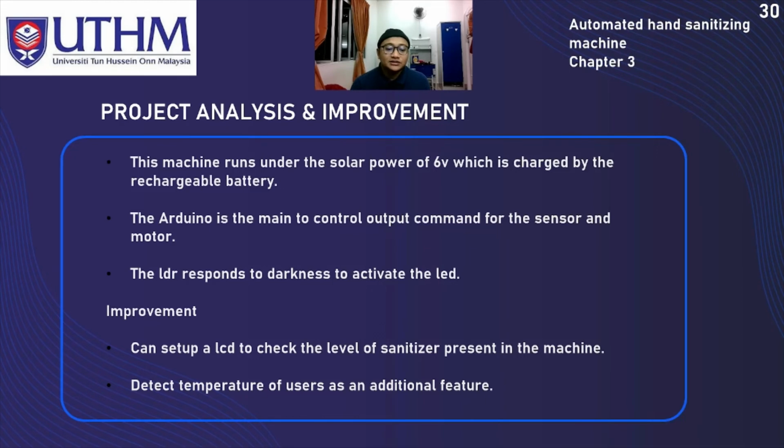For next, maybe we can add another output, such as detecting the temperature of the user, as an additional safety feature of the circuit.